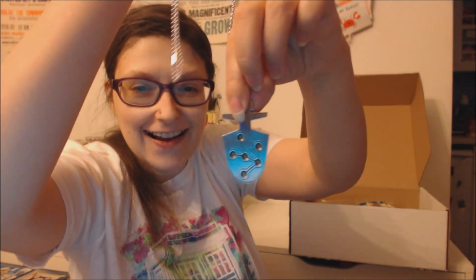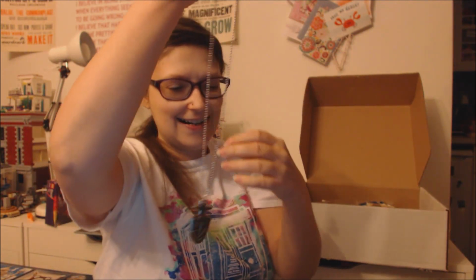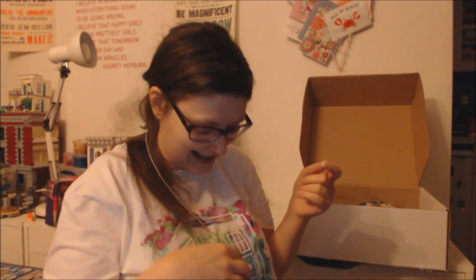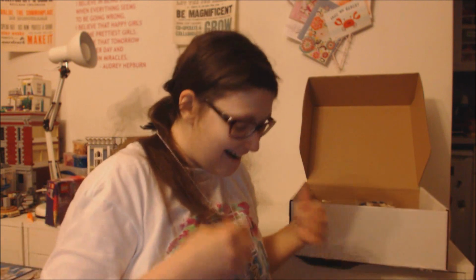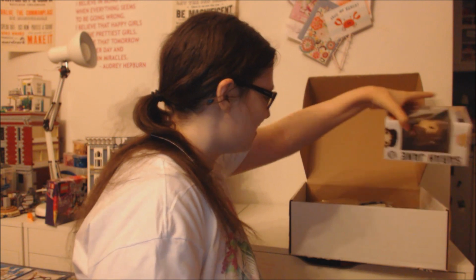And then the next thing, we got the TARDIS key. Oh my gosh, it's really heavy too. I haven't got one of these. Oh, now I have. No. It's amazing. I love it. Oh my gosh, this is so cool. And it goes with my t-shirt. I love it.